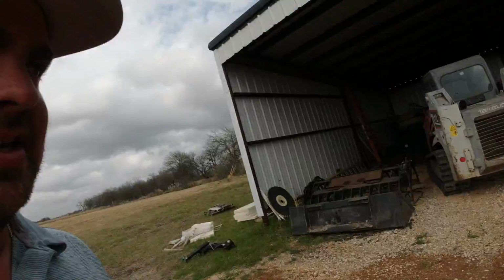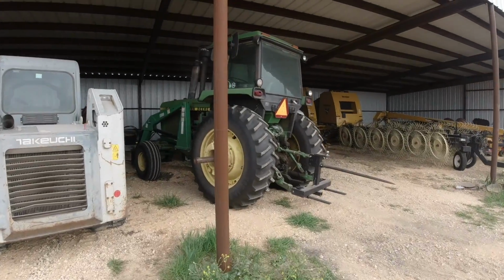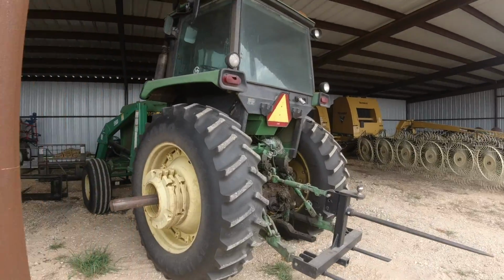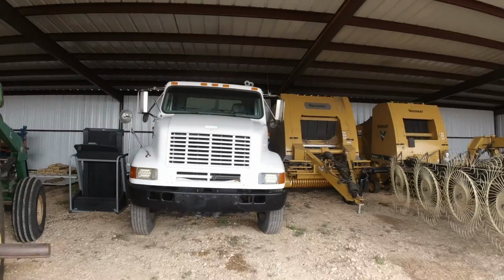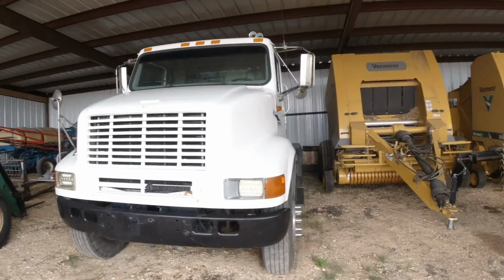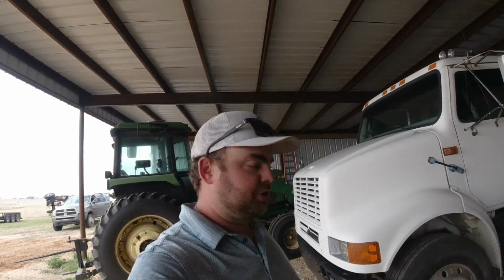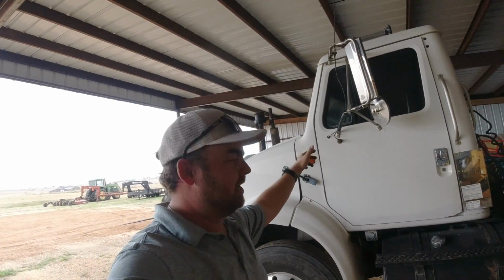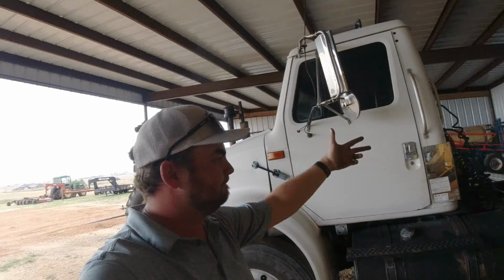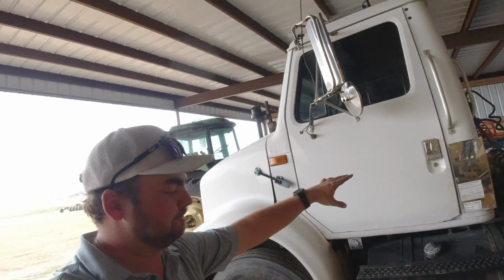Let me show you. Here it comes, right around the corner of the 4440. Boom! Bada bing, bada boom. There it is, boys and girls. We went ahead and pulled the trigger on a 97 8100 International single axle rig. Yep.